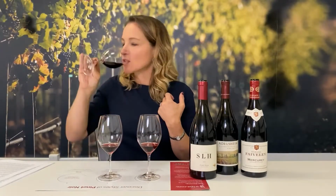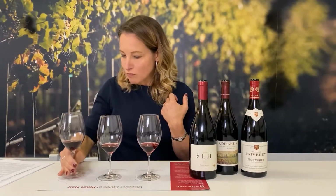So in here you get almost just super ripe raspberry and cherry, and it's almost like baked in a pie. It's lots of those sweet spices like clove and nutmeg. Those are all coming through on this nose. And you still get great acidity. It is Pinot Noir, but with more texture, much more ripe fruit, and all those delicious sweet spices.